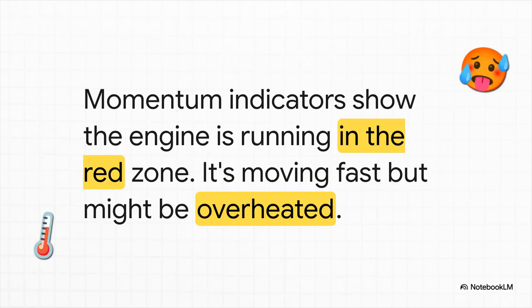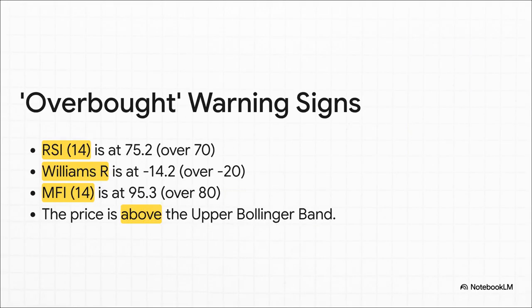Our third clue comes from what we call momentum indicators. And a good way to think about this is like the engine in a car. This recent surge has pushed the RPMs way into the red zone. Sure, it's moving incredibly fast, but it might be getting seriously overheated. Now, what's really powerful here isn't just one of these indicators. It's the fact that they're all saying the same thing. Indicators like RSI and MFI basically measure the speed and excitement behind a price move. And right now, all of them are signaling that the stock has gone up too far, too fast. When you see a bunch of different overbought warnings all flashing at once like this, it's a pretty strong sign that the rally might be running out of gas and a pullback could be on the horizon.